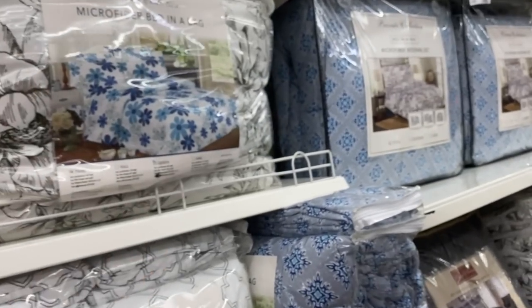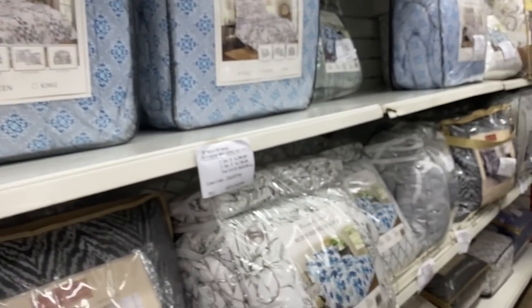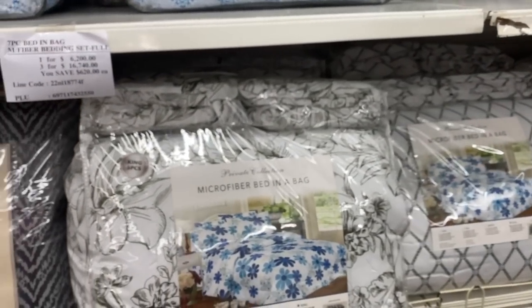So before I continue to ramble on and on, let's just jump right into this Bashco tour, shall we? Starting with the comforter aisle. They have so many nice comforters here.